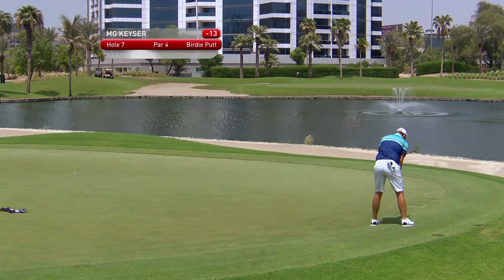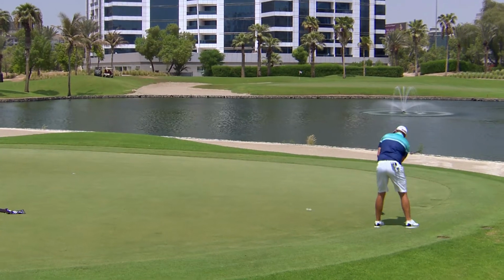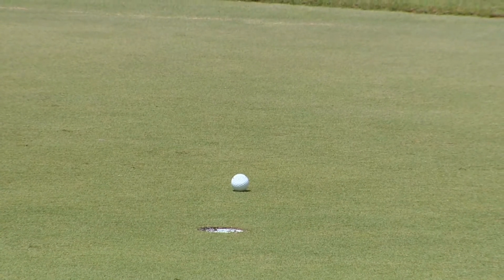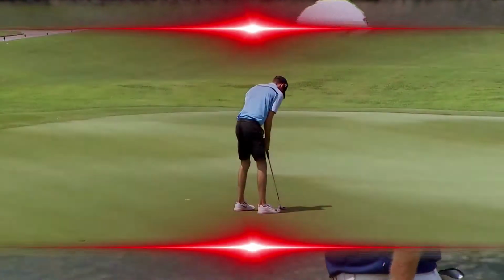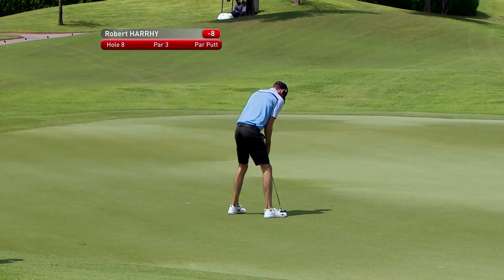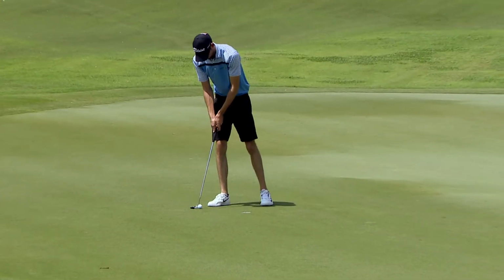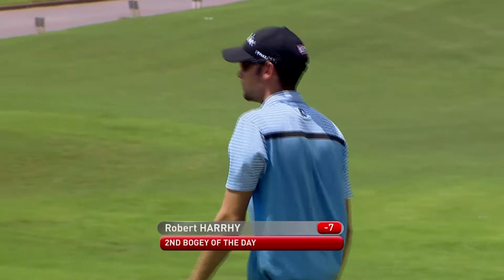Here's our leader now, MG Kaiser. Birdie putt at the 7th. Can he capitalise? He's given it a good wrap. Decent putt. That'll be a par for the leader. Puts the pressure back on the chasing pack. Here's Hari for his par. 5 foot. Slides it by on the left-hand side. You get the feeling that Kaiser's just got to hold his nerve at the moment. Nobody really making a move.